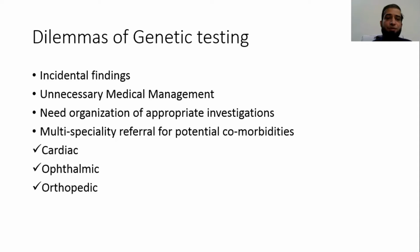It also saves the patient from unnecessary medical management, especially patients who receive steroids or immunosuppressant therapy from many physicians, which could be detrimental for their health. We can also organize the appropriate investigation, which will save the cost and burden of testing on the patients and reduce healthcare cost. But it is very important to go step by step when we approach these patients or any problem in neurological disorders. Multi-specialty referral is very well needed, because these patients need not only a neurophysician, they also need geneticists, cardiologists, ophthalmologists, or orthopedic doctors to promote quality of care.